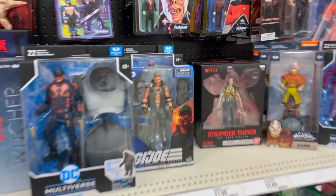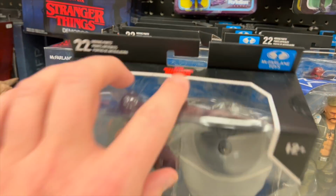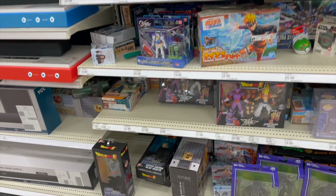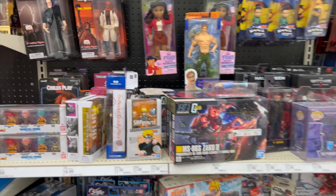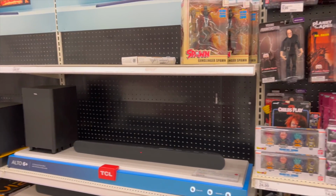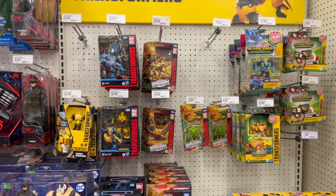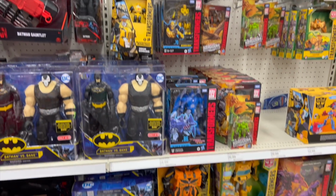Got some classified figures. Got some Red Hood there. That's a Suicide Squad. No haul-a-thon here either. There's a Channel 6 news. Do got the Gunslinger's Phone 2nd edition. Let's go over to the toy section. All right, so we got some extremely stocked shelves and pegs over here. There's the Origin Bumblebee, pretty cool.